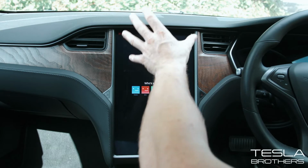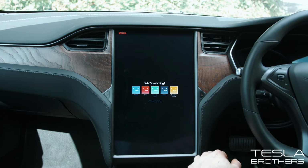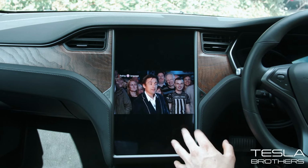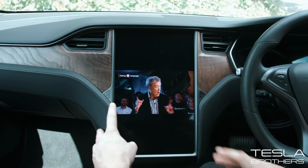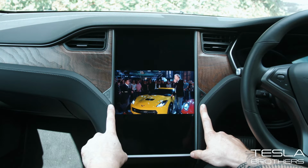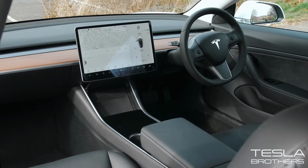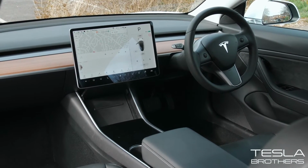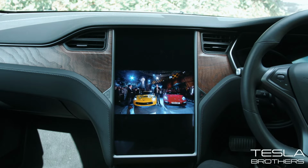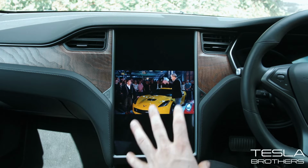So here we have the Tesla Model S portrait screen, and as you will see, when we watch something on the screen, it is slightly smaller. This is quite nice. The user interface does utilize the full screen where possible. But as you can see, that is smaller than the Model 3 screen, which would be more out here. It's still, for me, a perfect size for viewing TV and movies on the go.